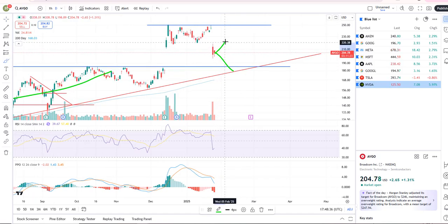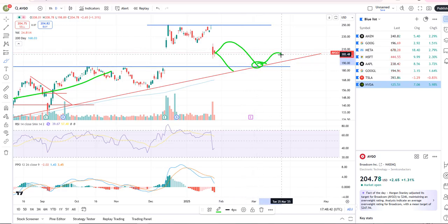Let me grab the tool. It could rally up, act like it's going to fill the gap, but then come down, boom, hit that support. Probably get a rally there, but I don't think that rally is going to go too much, and then ultimately this trend breaks. So if you're looking for the trend trade, I think you could be short here.